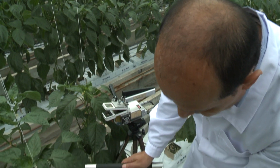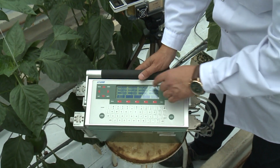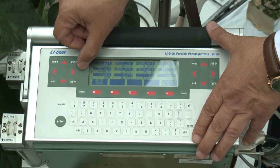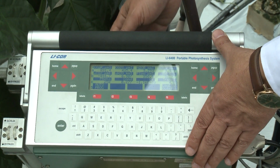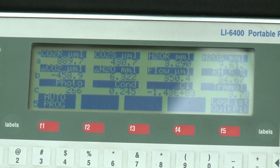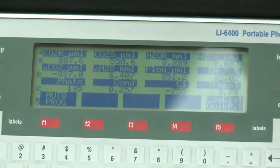In these units, we have the chemical absorbers here on the other side. We have the connections, and we have the main board with the display, which is showing the measured parameters, calculated parameters, and inside we have enclosed the cuvettes where the measurements are provided. And we have usually in these open systems one channel for carbon dioxide and the other channel for the humidity.